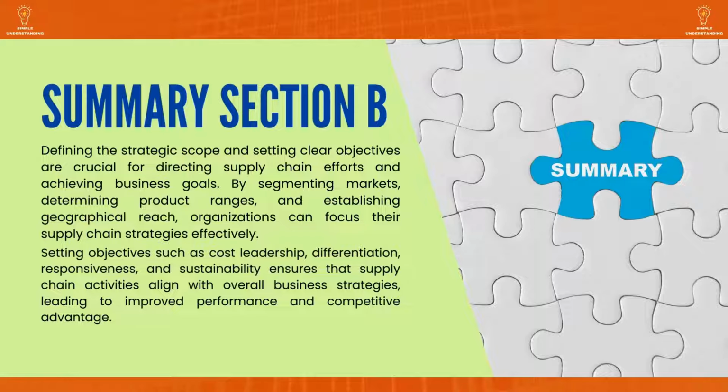Conclusion. Defining the strategic scope and setting clear objectives are crucial for directing supply chain efforts and achieving business goals. By segmenting markets, determining product ranges, and establishing geographical reach, organizations can focus their supply chain strategies effectively. Setting objectives such as cost leadership, differentiation, responsiveness, and sustainability ensures that supply chain activities align with overall business strategies, leading to improved performance and competitive advantage.